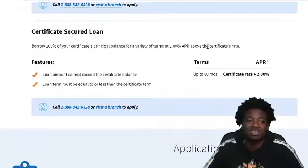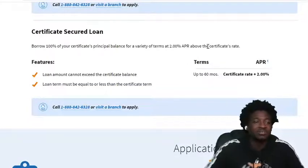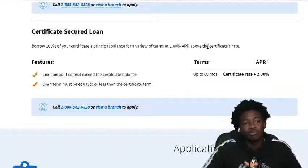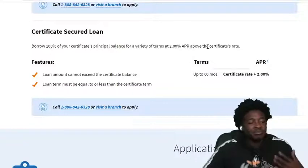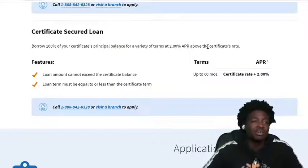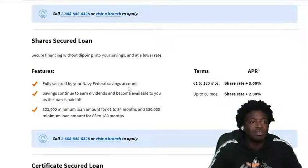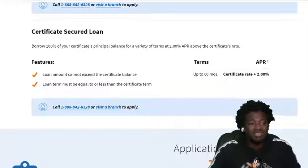So there are going to be more downsides to this certificate secured loan, unless you're somebody who can afford to have your money locked up for extensive amounts of time, or maybe you're trying to save for a long-term goal, or something to that extent, and that would allow you to do that. But otherwise, more than likely you're going to want to go with the share secured loan, just for the freedom it offers you in comparison to the certificate secured loan.